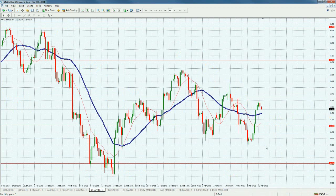Looking at oil, oil's been choppy, like I said last week, between this 62 and 60-ish level, where our ranges are coming a little bit tighter than before, and we just have to anticipate smaller volatility within the price of oil. So taking a look at that as that continues to trade during the week.